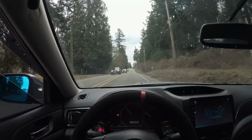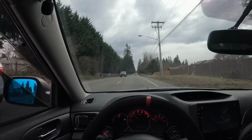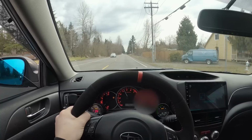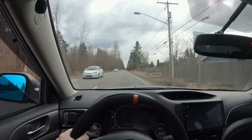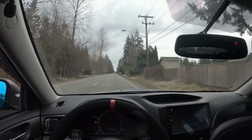Oh my God, what the fuck. It is so much more poppy and bangy on E85 than it was on pump gas, dude. It's insane. God damn. God damn.